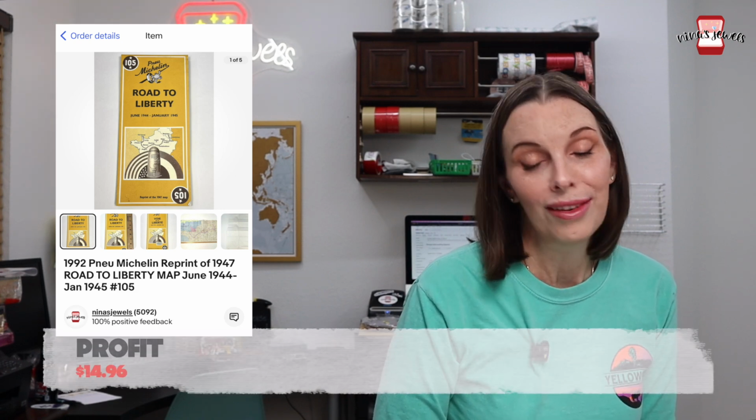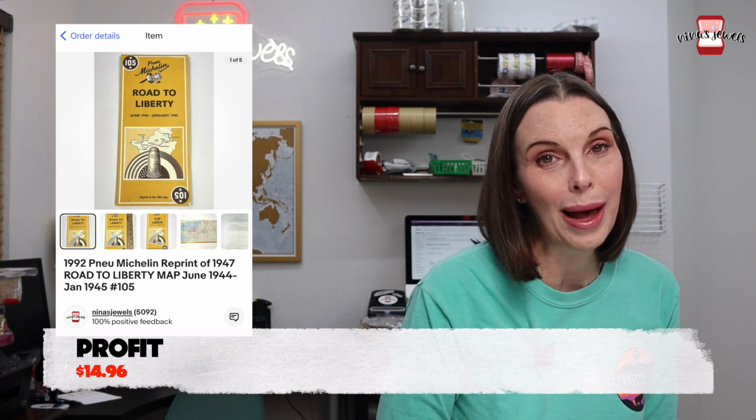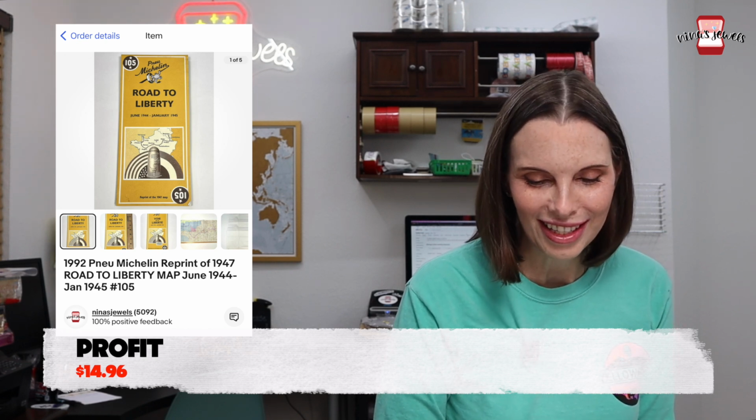Okay, next up was a 1992 reprint of the 1947 Road to Liberty map. And that we got at that garage sale where we got the big bin of maps for $5. Our per map cost broke down to just 9 cents, and this one sold for $22.50.